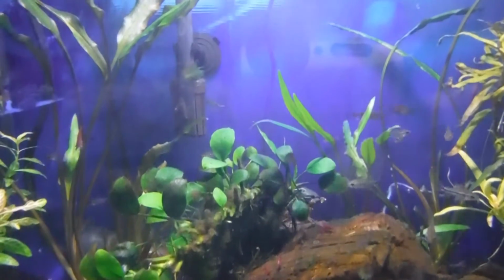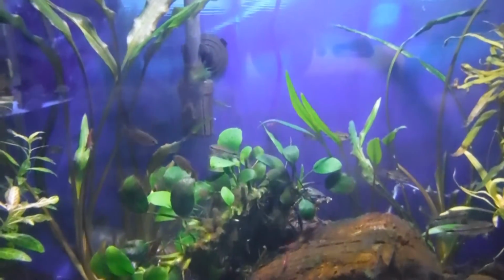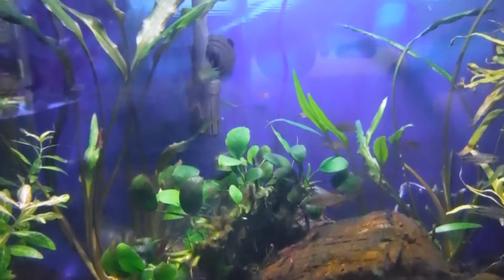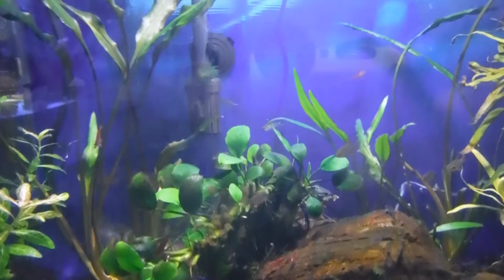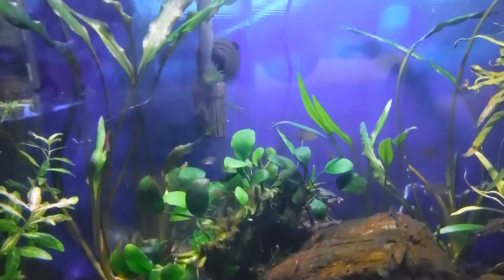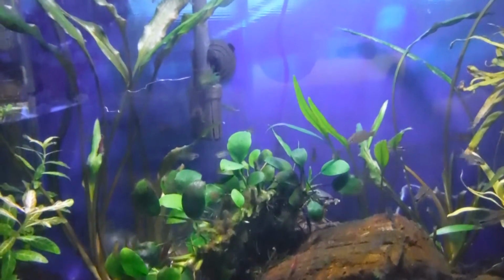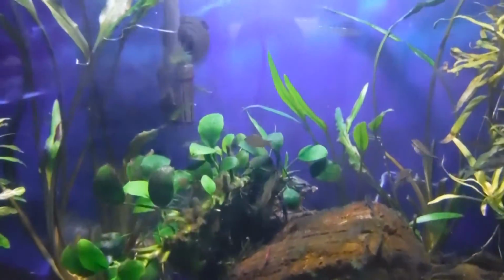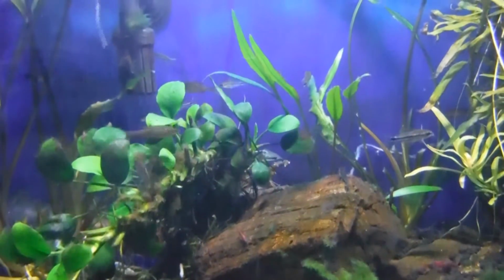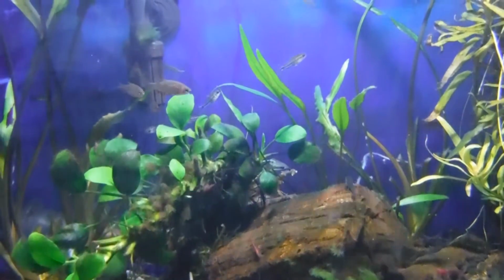They're a shoaling fish, which means that they'll come together in need but separate at other times. In a heavily planted tank or a tank with lots of hiding spaces, you may not often see them other than feeding time because they do hide quite a bit. The more you have, the more likely you will be to see them because they will come together and hang out.